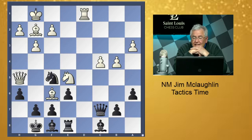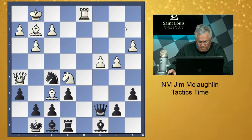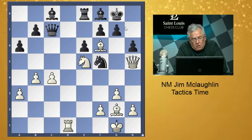This was played in 1990. And this time it's white to play and win. Oh, can we flip the board? Yeah, let's flip the board. What was it, Control F? Control F. Okay, white to play and win.